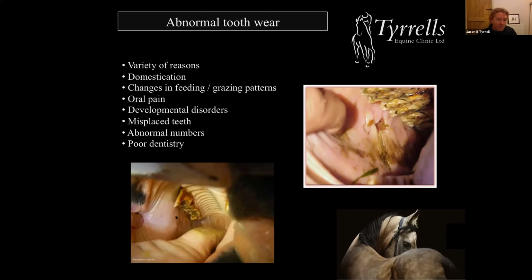So if a dentist, an equine vet or whoever has been looking at this and has left this big spike here, that's poor work. Chances are this poor horse never had someone look in his mouth. But we can reduce this down and make this a lot better. And here we've got some sharp points. So part of routine dental examination is identifying these sharp points and getting rid of all these sharp points we see up here on the right.